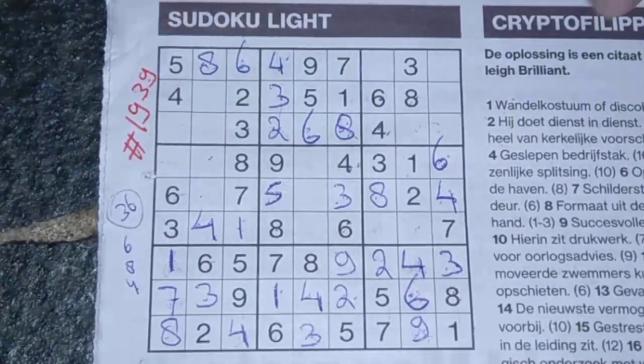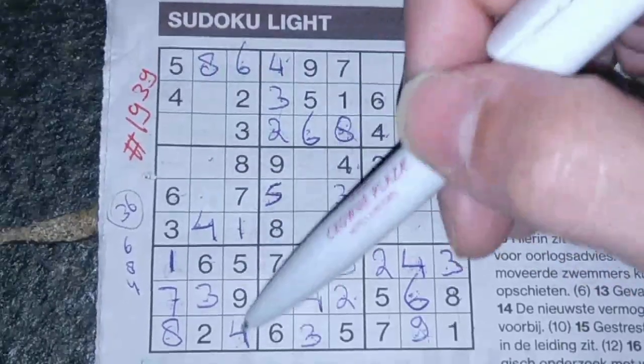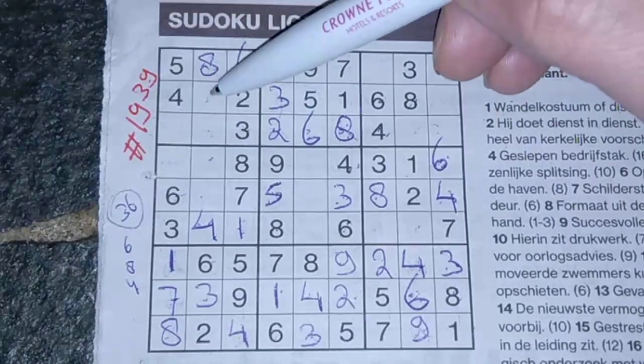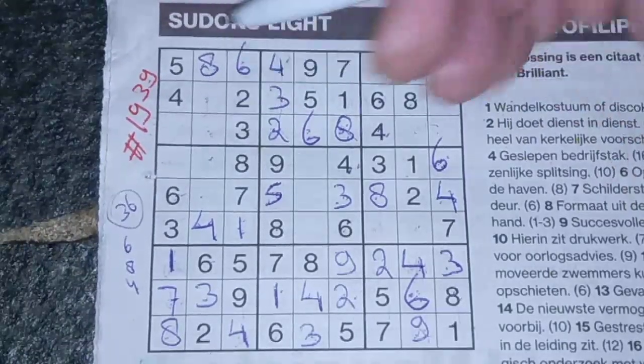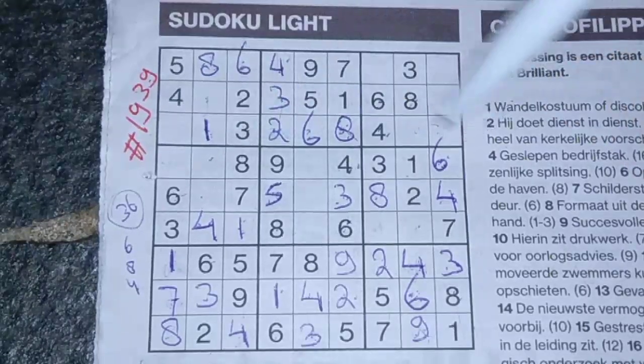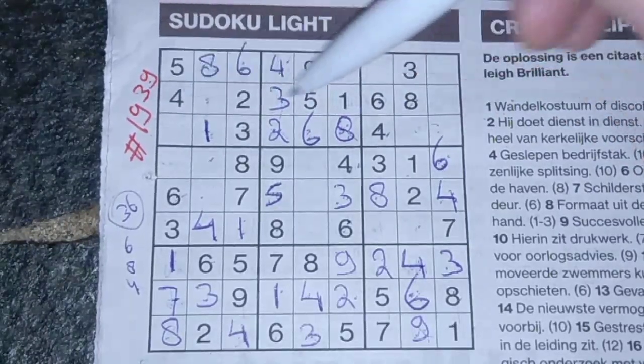Alright. 1 in this column. 1 in the third column. So the column between. Only 2 places for the 1 should be here or there. We see here 1, no 1 there. 1 should be there. 1 in this row, the third row, 1 in the second row.